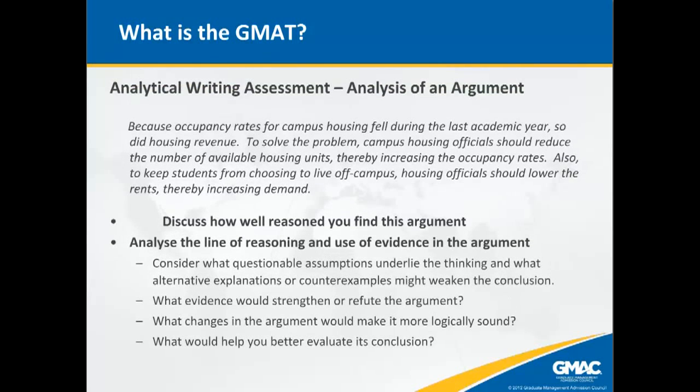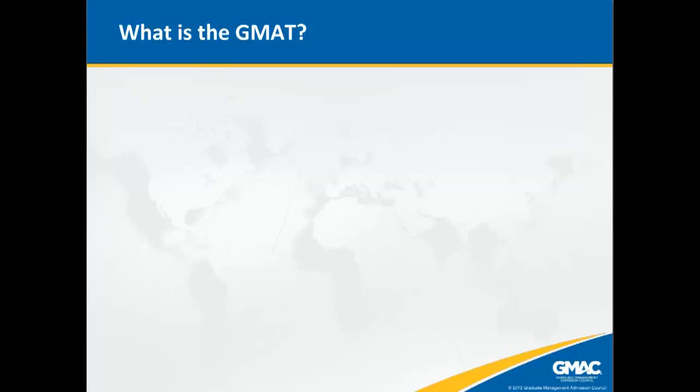So let's go into some examples. This is an example of a writing prompt. You'll be given a statement that you'll read there. And basically, what we're looking for is how well reasoned is this argument. And you'll come up with an opinion there. We'll ask you to support your decision. Things to keep in mind: what evidence would make this argument stronger? We're not asking if the argument is right or wrong, or your personal opinion for that matter. We're asking, is this argument a sound one or not?